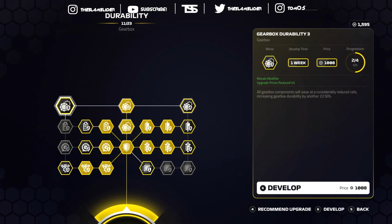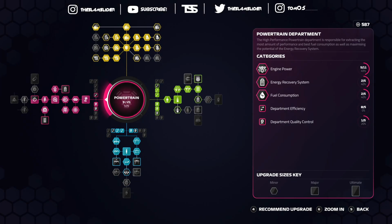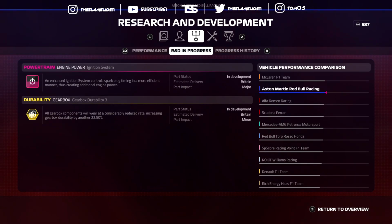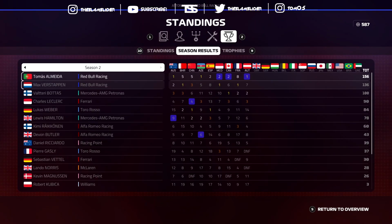In the Constructors' Championship we are in the lead. And now we're going to spend the resource points. We have a bunch of them to spend, and we're going to buy a gearbox update, because our gearbox is starting to get a little bit worn out. I decided to bring this upgrade, and for the next episode, the British Grand Prix, we're going to have a major engine upgrade, and this should help us out in the straights. But everything is looking good, and we've been very consistent, with the exception of the last race in France. But I'm really happy.